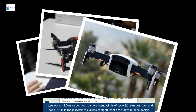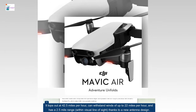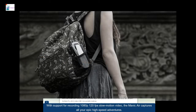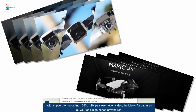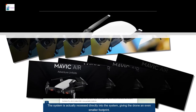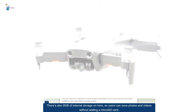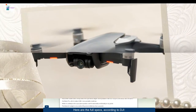It tops out at 42.5 miles per hour, can withstand winds of up to 22 miles per hour, and has a 2.5-mile range within visual line of sight thanks to a new antenna design. With support for recording 1080p 120 fps slow-motion video, the Mavic Air captures all your epic high-speed adventures. The gimbal, like the drone, has been designed from the ground up. The system is actually recessed directly into the drone, giving it an even smaller footprint. There's also 8 GB of internal storage on here, so users can save photos and videos without adding a microSD card. Here are the full specs, according to DJI.